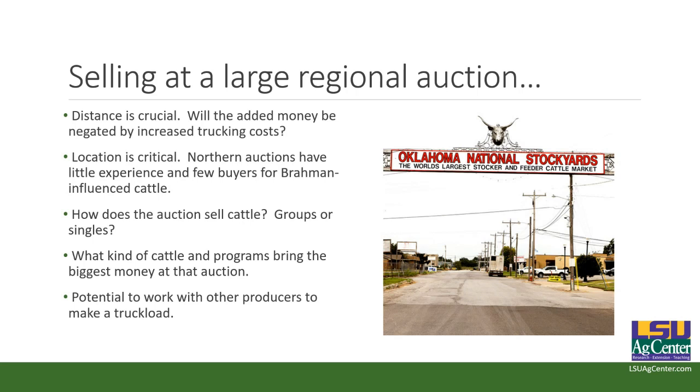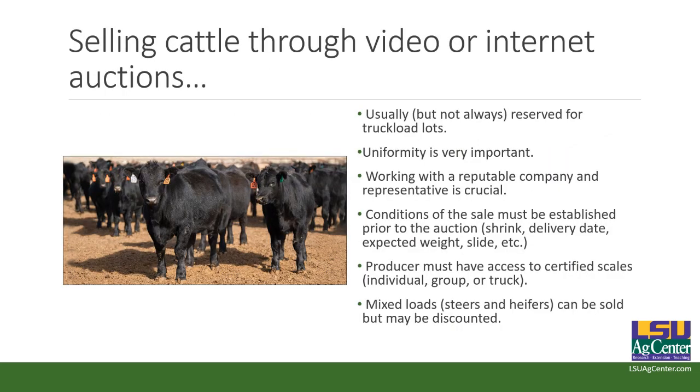I'll mention this and I'll talk about it more as far as cooperatives, but there is a potential to work with other producers to make a truckload. If you've got only 25,000 pounds of steers and the neighbor's got an additional 25,000 pounds and they're fairly uniform, you may want to go in and sell those cattle as a cooperative together. We'll talk more about that here in just a minute.